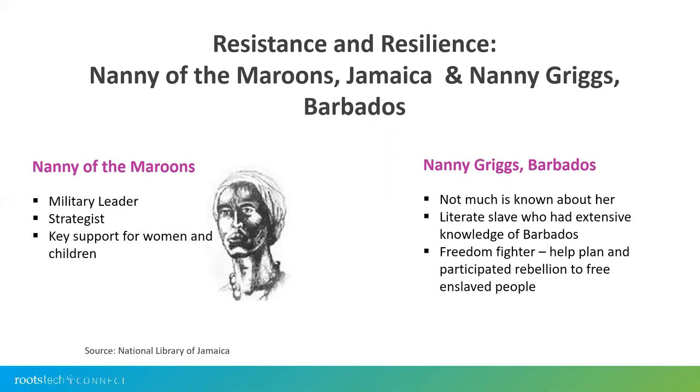The same for Nanny Griggs of Barbados. Not much is known of her, but she was considered a literate slave who had extensive knowledge of Barbados. She was recorded as being a highly valued slave, very high cost, £130 in a day. As to the reason why she was valued so highly, it is not yet clear. However, she was a literate slave, and she was privy to a lot of information, and how that happened is again unknown. In 1816, Nanny Griggs came to light as a result of her connection to Bussa, who, along with others, planned the uprising with people from different estates in Barbados in response to the constant brutal treatment of the enslaved people.